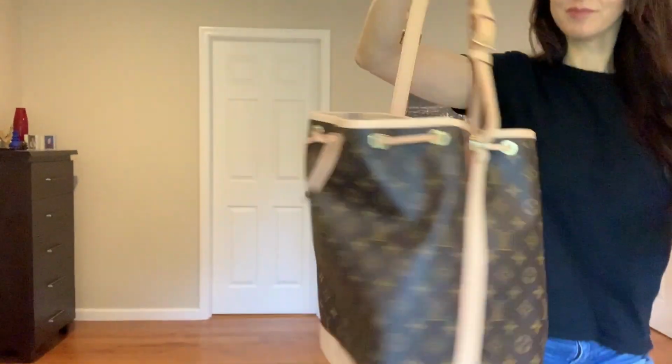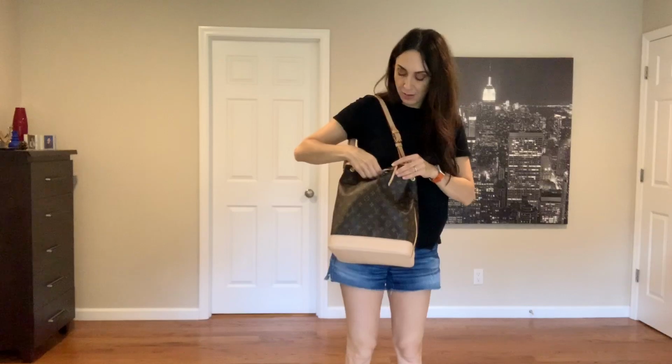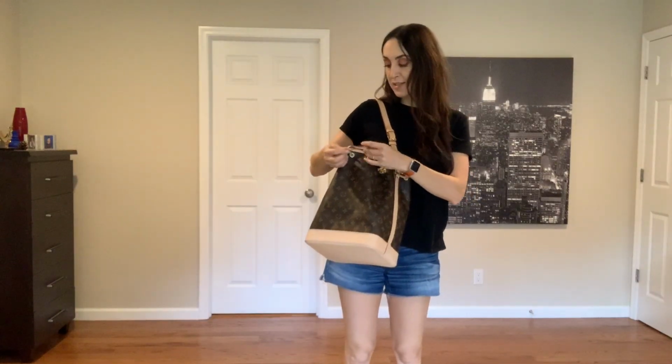Okay, moving on. My favorite newest bag, my favorite bag of the moment. I keep wearing it since I got it. I have stuff inside my Noé. This is the biggest size, but it's called Noé. The smaller size is called, I think, Noé PM, or that's how it looks on me.